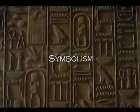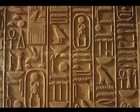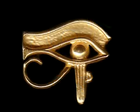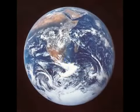As we've already noted, symbolism was very important in Kemet. Heru was sometimes depicted as a falcon. This image later became a national symbol. The right eye of Heru was associated with the sun because a falcon has keen vision. And like the sun, the symbol of the creator, it sees everything and everyone on the earth below.